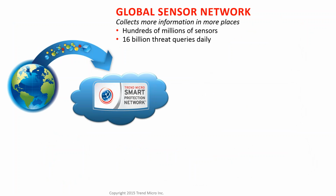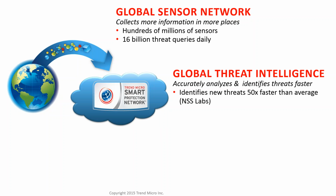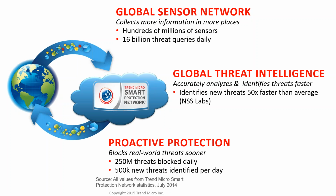How this works is there's a global sensor network and it collects more information, more places. Hundreds of millions of sensors are out there to pick up known threats, and there's 16 billion threat queries that happen every day. The global threat intelligence accurately analyzes and identifies threats faster. Now it identifies new threats 50 times faster than average. The average was set by the NSS Labs. And the proactive protection blocks real world threats sooner. 250 million threats are blocked daily with the managed antivirus from Trend Micro. 500,000 new threats are identified every day. So it is really good.